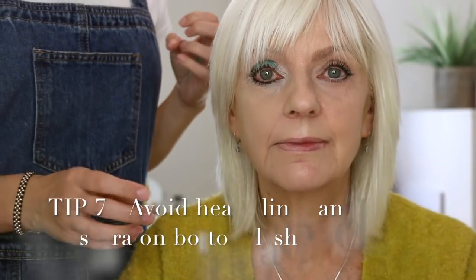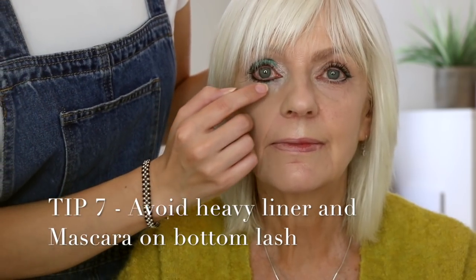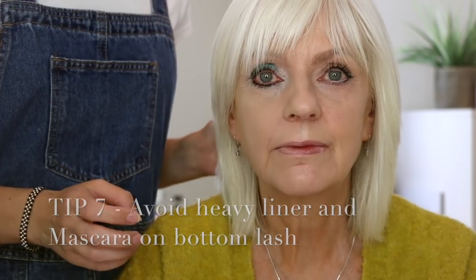Okay, so tip 7 is all about liner and mascara. As you can see on this side, we've put a really heavy liner underneath the eye. There is nothing wrong with putting liner underneath the eye as long as you even it out on the top as well. If you're just putting it underneath the eye, it really does drag the eye down, making it look a little bit droopier than it actually is. If we were to put a liner on the top lash, it would even things out a little bit. Obviously, I wouldn't go as heavy underneath. I would keep it a little bit simpler.